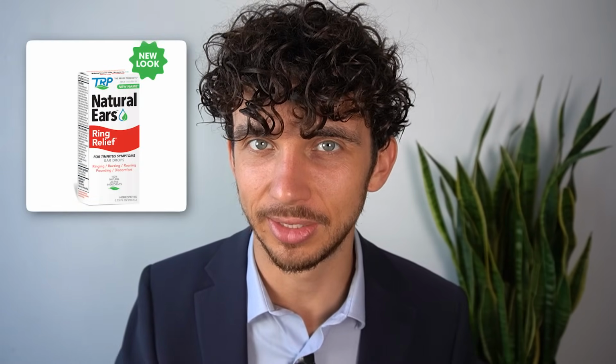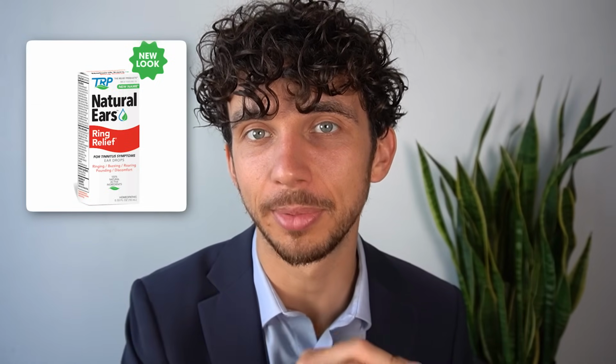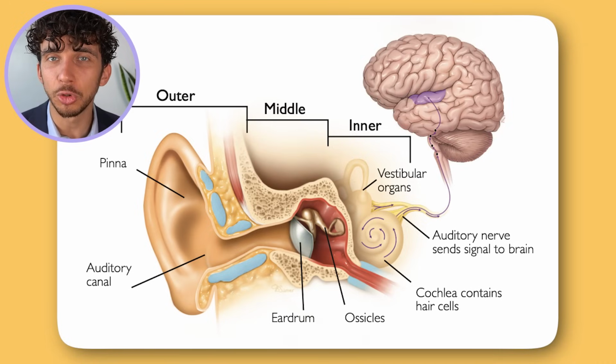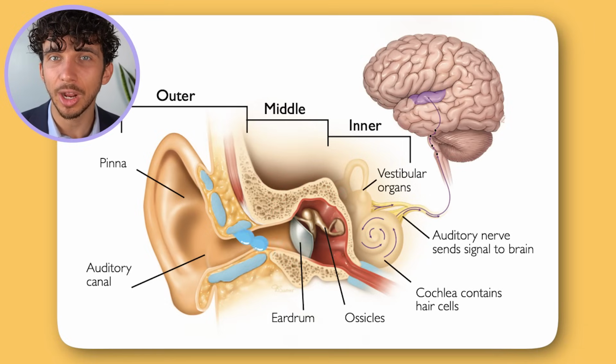After careful scientific review, there was no specific evidence to support that any of these ingredients has been shown to stop tinnitus. But even if these ingredients did help tinnitus, there's one big problem. They only reach the eardrum. You're looking at a full diagram of the ear. There are 3 main parts. The first part is the ear canal leading to the eardrum. When you put eardrops in your ear, they go all the way to the eardrum, but they don't continue on.